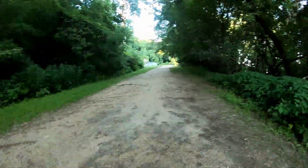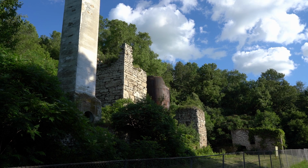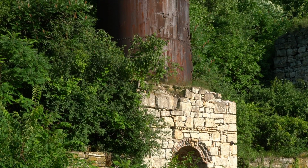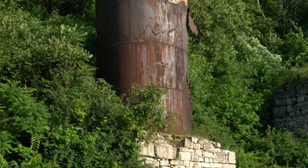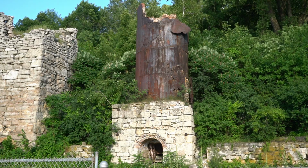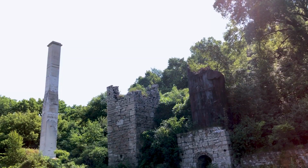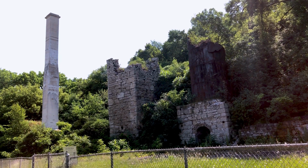Around the corner is the Lime Kiln Trail and the remains of the quarry's lime kilns. These kilns were used to bake the rock down to lime. The kilns were heated to around 2,200 degrees Fahrenheit or 1,204 degrees Celsius to make this process happen. At its height, the facility was able to turn out around 500 barrels of lime a day.